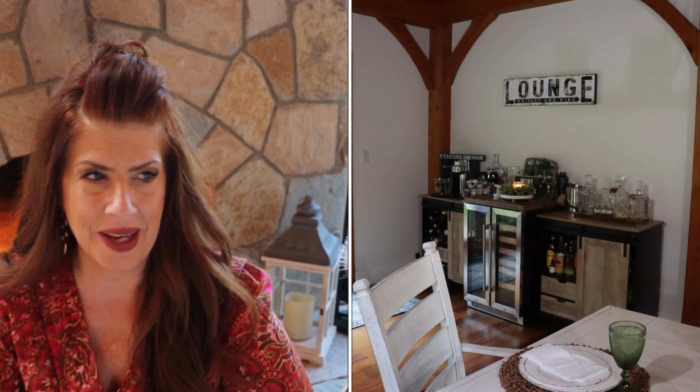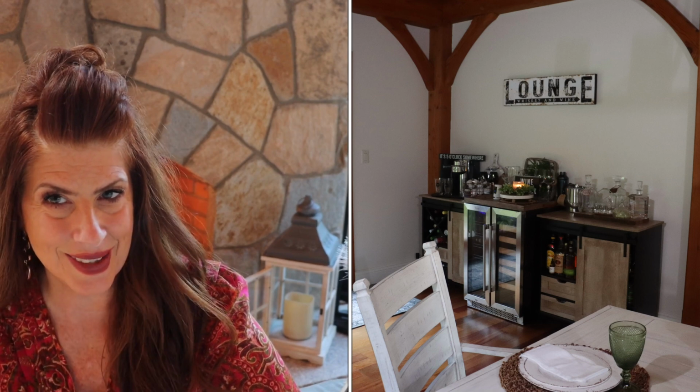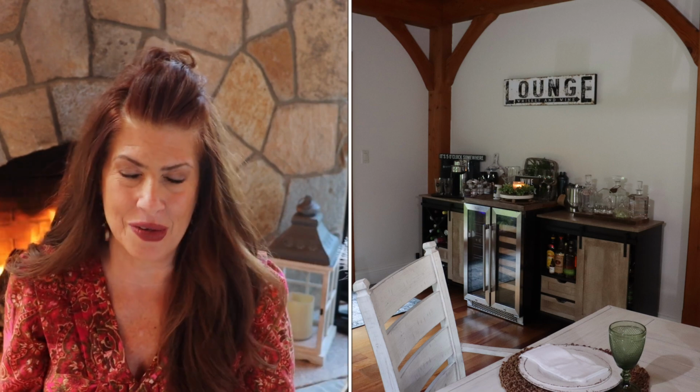What I do need are some floating shelves. Hoping I could talk a certain someone into doing them for me. You know who you are. Because I need a little more room now that I'm doing keto cocktails and having fun with that.